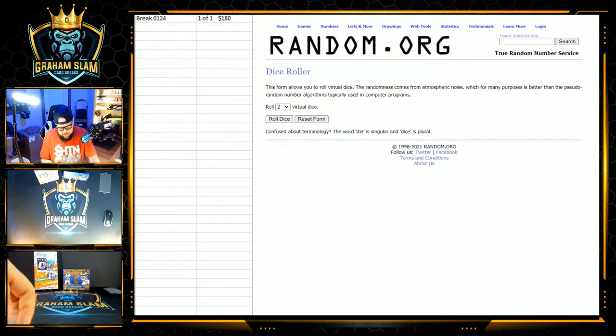This is break number 124. This is a random teams break for a box of Optic and a box of plates and patches. There are 27 spots in this break, and then there's 27 teams and 5 combo teams. With the combo teams, we took the 10 lowest valued teams and combined them, like 1 through 10, so we'd combine like 1 and 10, 2 and 9, 3 and 7, just to make them as even as possible.